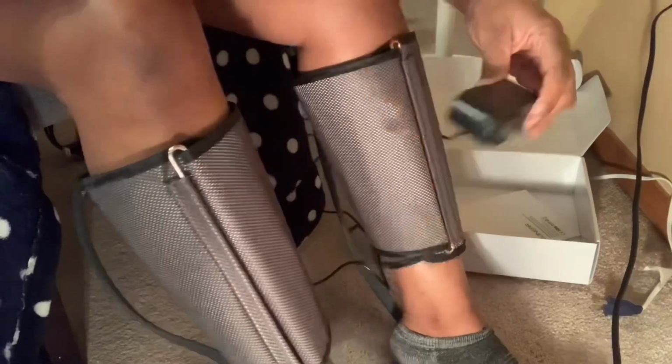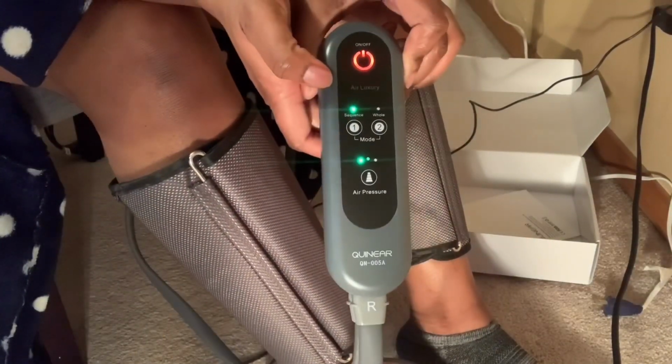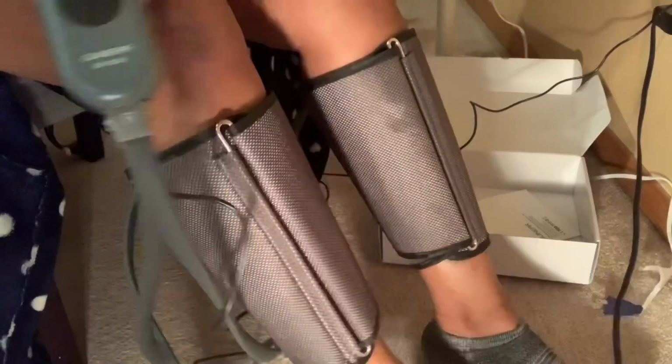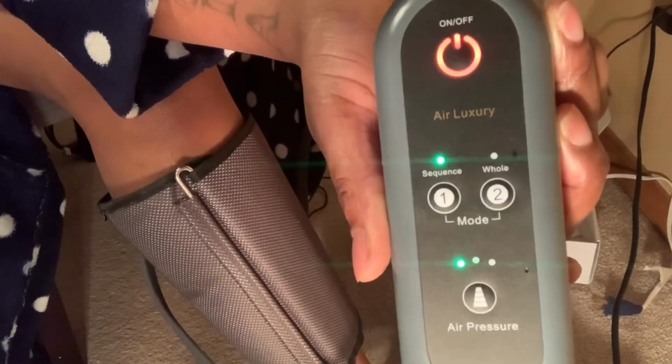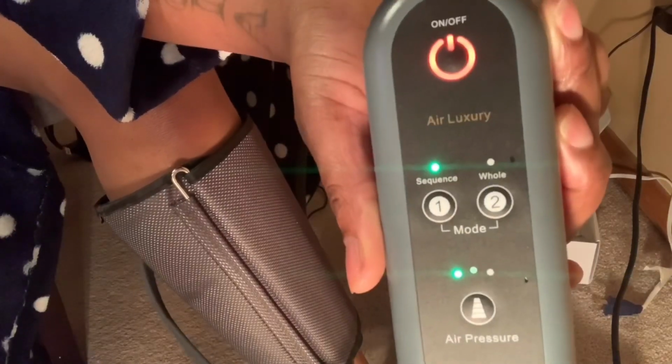You go ahead and plug the machine in, and then you have your remote control that controls the power. It also controls the amount of pressure, if you want high pressure or low pressure, and you can also change sequences of alternating between each leg. And this right here was just me trying to show y'all the inflation, if you can see how it compresses the leg.